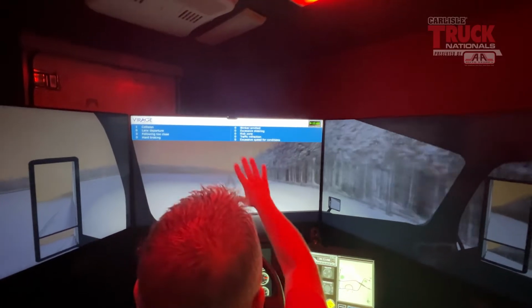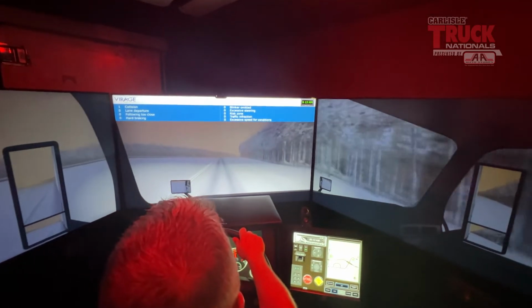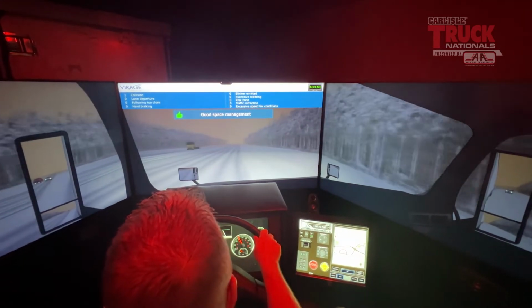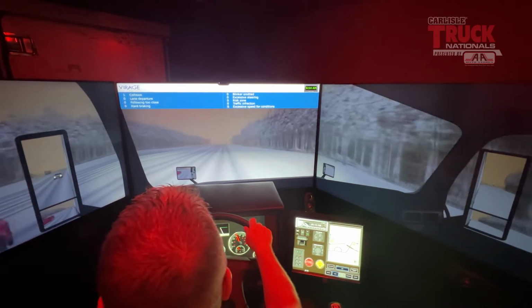There's all kinds of stats and data up here, and one of them says 1 collision, and that's an elephant in the room right now. Disabled vehicle. All right, so there's a car coming up on my left. Let him pass. So I'm going to stay here.